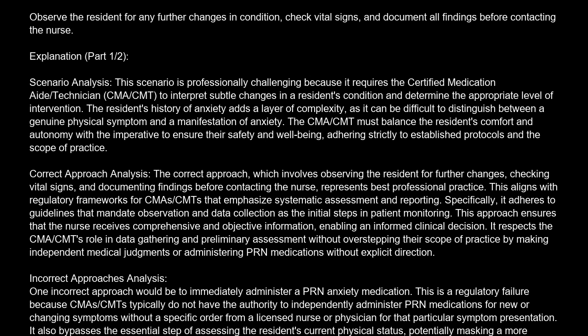This approach ensures that the nurse receives comprehensive and objective information, enabling an informed clinical decision. It respects the CMA/CMT's role in data gathering and preliminary assessment, without overstepping their scope of practice by making independent medical judgments or administering PRN medications without explicit direction.